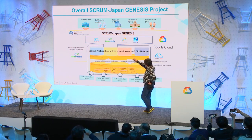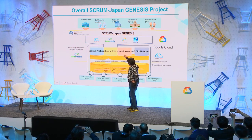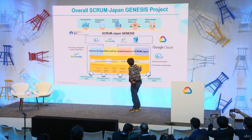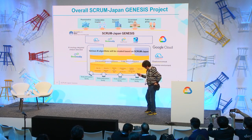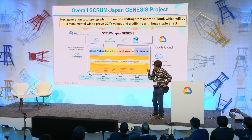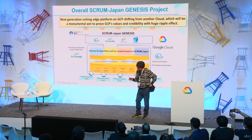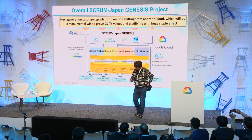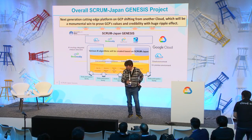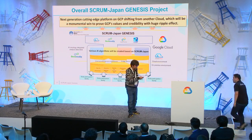And also, we have several IT companies, Genome, Cloud Ace, and Google, and we had a chance to use the GCP platform. So I guess the next generation cutting-edge platform on GCP, shifting from another cloud, will be a monumental way to prove the GCP value and credibility with a huge ripple effect. So my presentation is finished, and moving to the second speaker, the chairman of Cloud Ace, Yoshizumi-san, please. Next speaker.